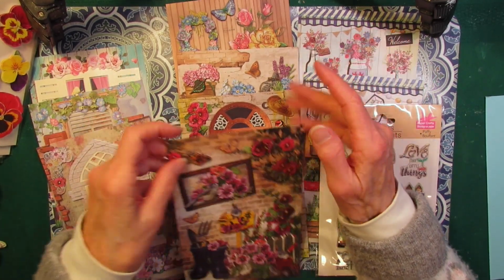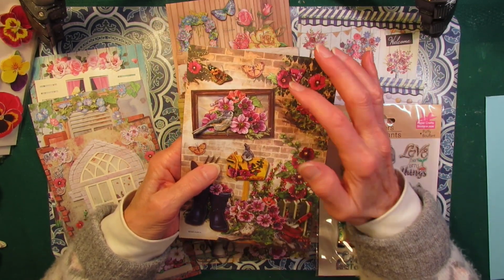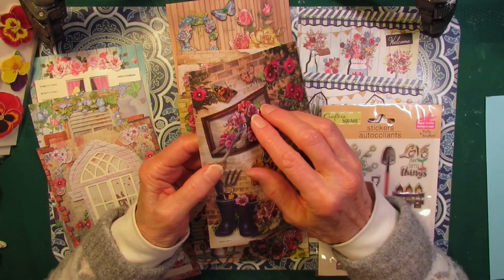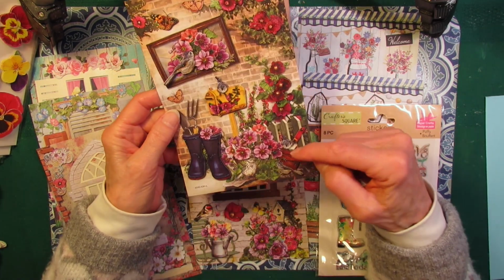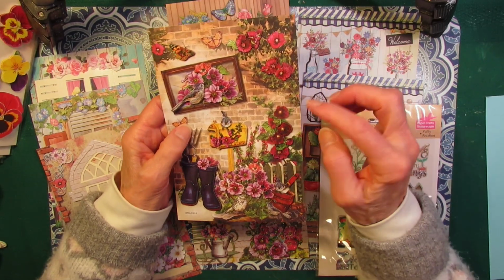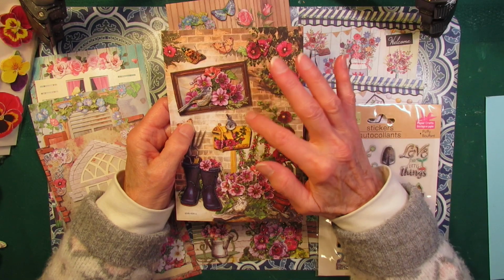My gosh. They are so gorgeous, dark, rich colors. Look at these. Everything is outlined with a little tiny bit of sparkle. And they're 3-dimensional. They've got little foam pieces in there. Look at the boots. Oh, I love it. And a little bird in a flower pot. Hollyhocks. Remind me of my grandmother. She used to grow hollyhocks next to her house, too. Her house was brick, but red brick, not brown.